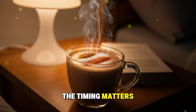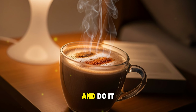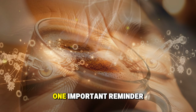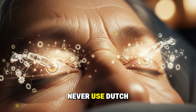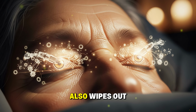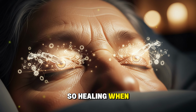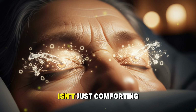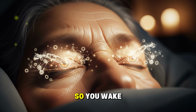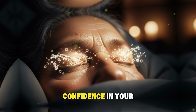The timing matters too. For best results, drink it about 45 minutes before bed and do it on an empty stomach so your body can fully absorb its benefits. One important reminder: never use Dutch processed cocoa because the very process that makes it smoother also wipes out the compounds that make raw cacao so healing. When done right, this evening ritual isn't just comforting, it's like sending your eyes to a repair shop overnight, so you wake up seeing the world a little clearer, a little brighter, and with more confidence in your vision.